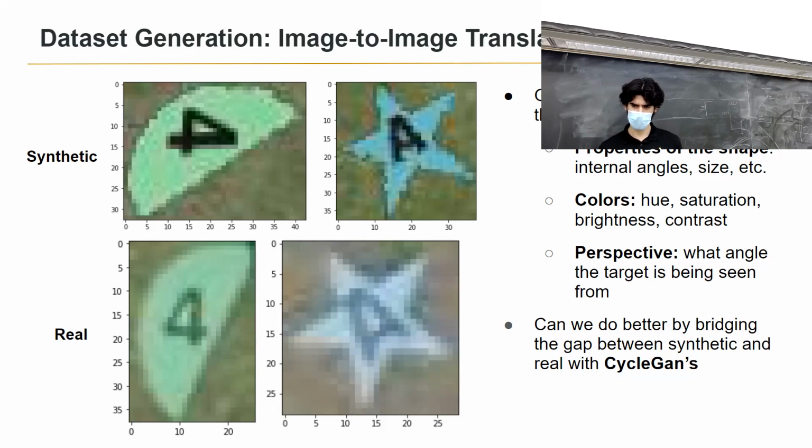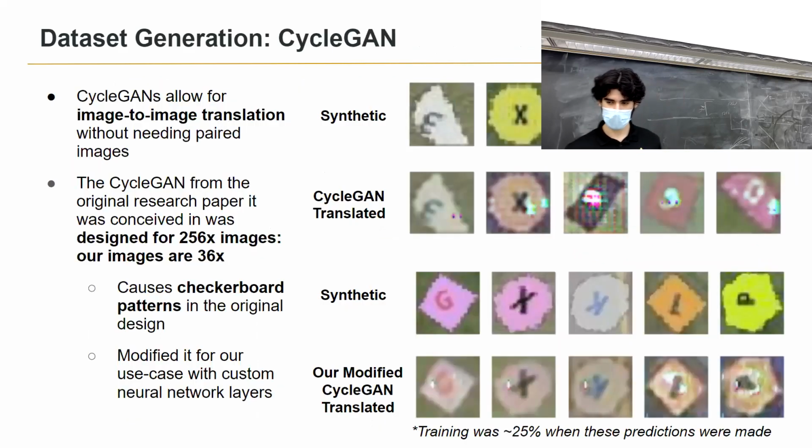So is there any way that we can bridge this gap between pretty good and excellent, indistinguishable from real? And so that's an image to image translation process. So CycleGANs are models that allow you to change from one image to another image. So for example, if we have a handful, maybe not that many because it's labor intensive, of real targets, and then we have all these synthetic targets, can we map some way between them, and that way we get real targets from our synthetic targets?